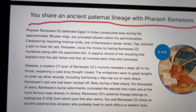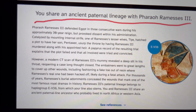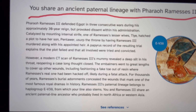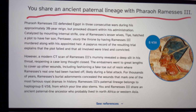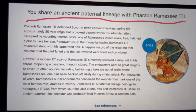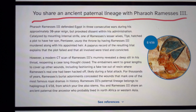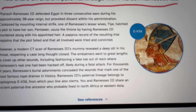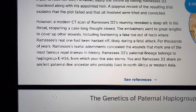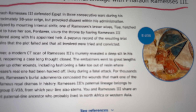Now, Ramses the Third defended Egypt in three consecutive wars, 3 different wars, during his approximately 30-year reign, but provoked dissent within his administration. Dog, they was having hate towards him, as far as this story goes. But I will let y'all read the story and continue to read it on your own. You Google it. It's there. But as you know, Ramses the Third dealt with the E-V38 haplogroup, and that's what my haplogroup is under. Right here, which is the E-V38.